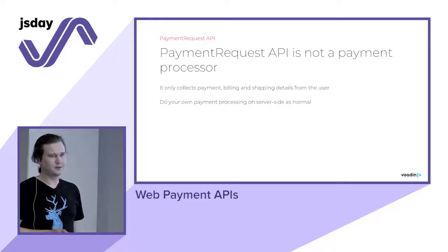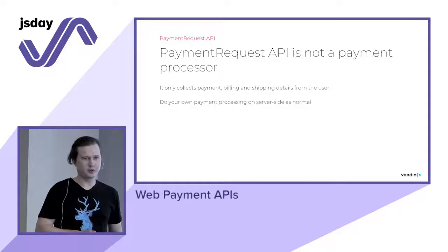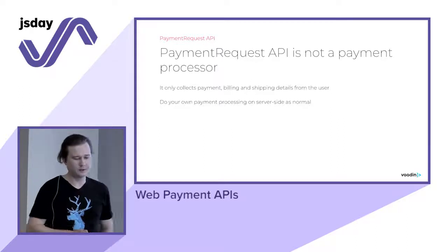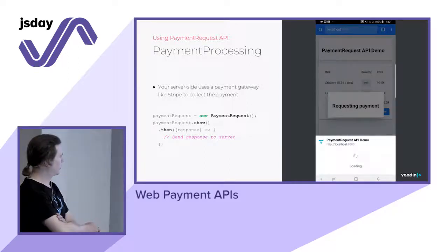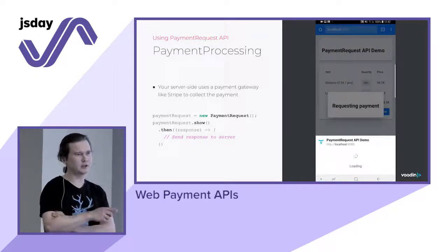Yeah, so like I mentioned, the payment request API is not a payment gateway. So after this data has been collected and okayed from the user, you have to send this data, the credit card details, so check that the payment has been done on the third-party payment service from your server side, basically, and use a service like, well, anyway, one of the payment gateways. So actually, the show method returns a promise, and then in the response of the promise, you would do the server-side posting of the collected data, and from the server side you would check that the payment goes through.